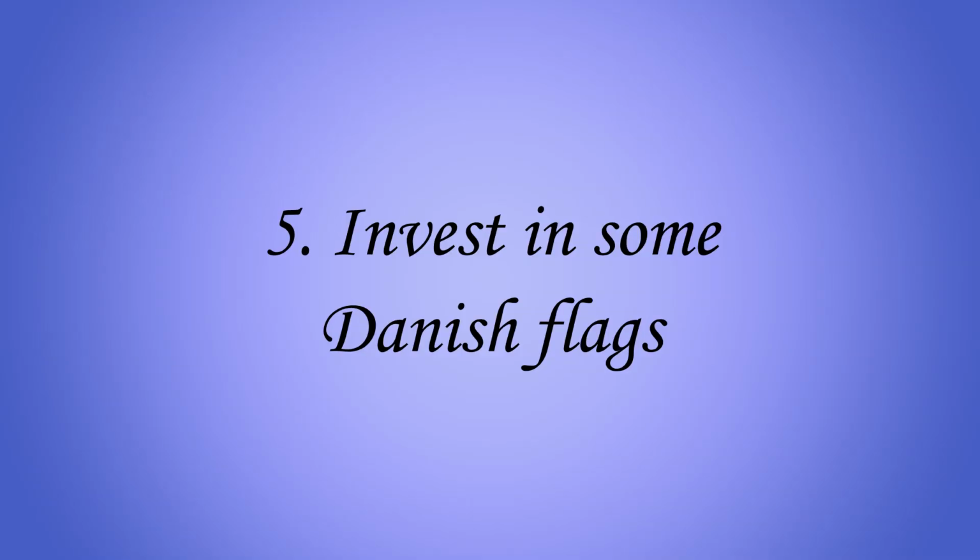Number 5 goes along with the whole flag flying thing. Fly your flag. Buy some Danish flags. The Danes love to use flags for a lot of different things. When you're having a birthday party, when you're having an anniversary, they like to put up flags. When you're sporting your Danish flag or maybe your Danish scarf at a soccer game or your red and white shirt, I think it's a lot of fun.